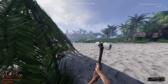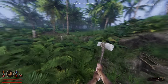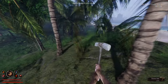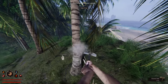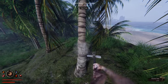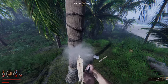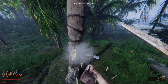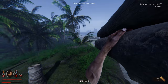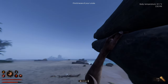Right, logs. I've only got 24% on my axe. Maybe let's try and get these ones up here. There we go. Just keeping a lookout for that kitty cat. Because I do not want to see him again just yet. Come on. Come on. Go down. There we go. Alright, give me those. Ooh. I just hurt myself. Ah, the weather is turning by the looks of it.